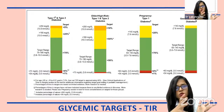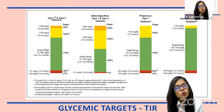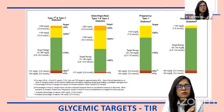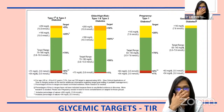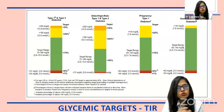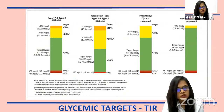70% for most type 1 and type 2 diabetes patients. Again, it's not written in stone. We should actually be looking at patient comorbidities, what kind of support they have, what kind of medicine access they have, what complications they have, and personalize this. But as a rule of thumb, more than 70% is a good glycemic target to achieve in both patients with type 1 and type 2 diabetes.